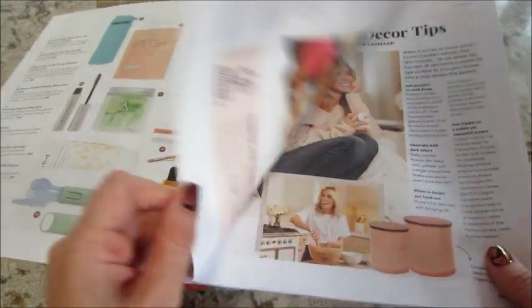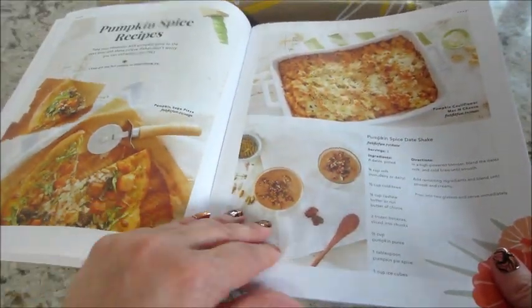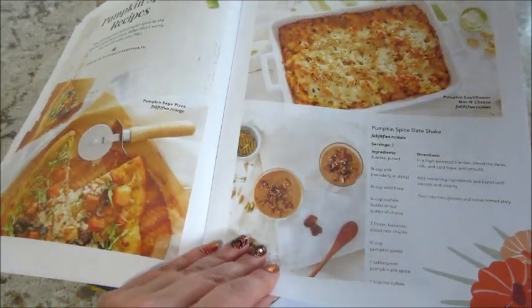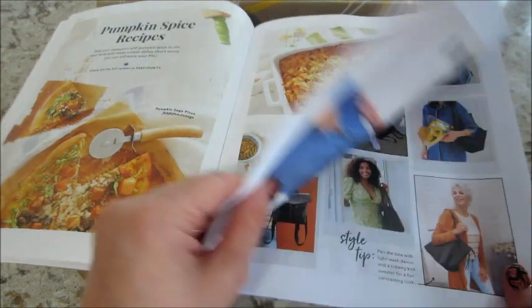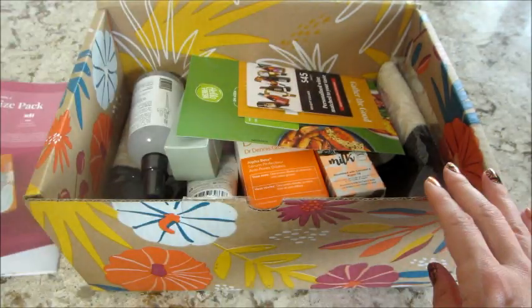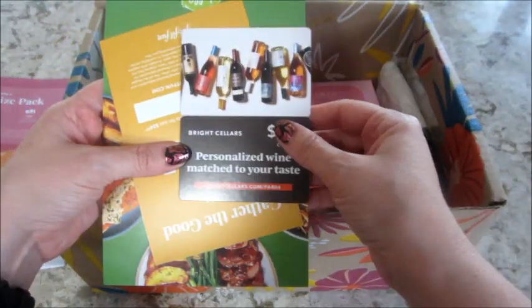So each box is valued a little bit differently, and if you've signed up for a year subscription, you get to customize some of your items. Ooh, pumpkin spice recipes, pumpkin spice cauliflower mac and cheese. Not sure about that, but sounds interesting. So there's that, and I always calculate everything and then put below how much my box was valued at.